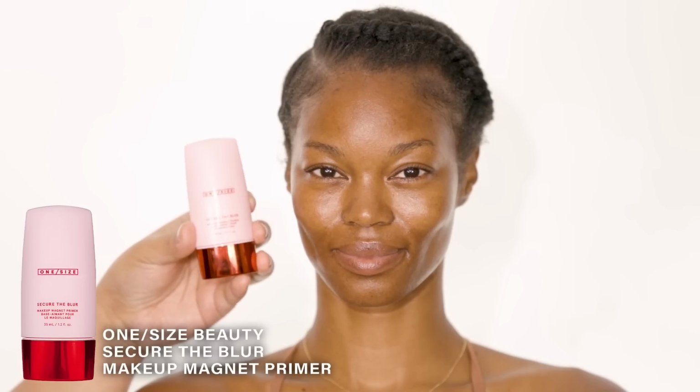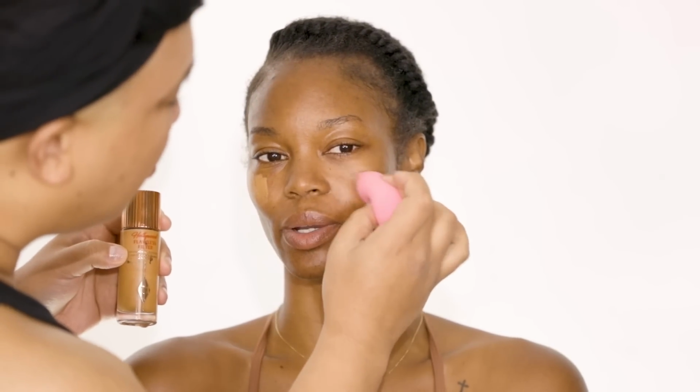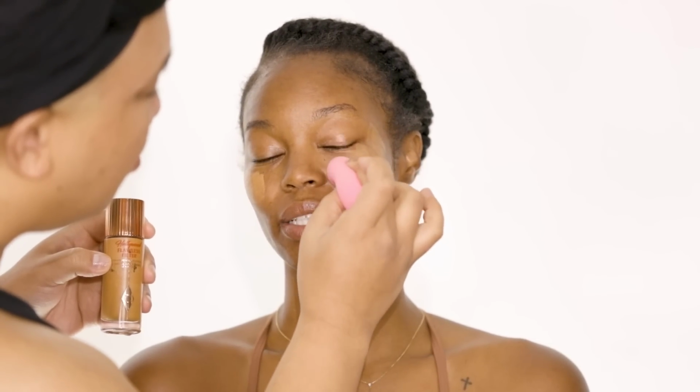So as you can see, skin prep, everything will be listed down below. I love hydrating the face. She did mention to me that she has an oilier T-zone area, so I went in with Secure the Blur. But before that, I did a lot of hyaluronic acid, this Mario Badescu hyaluronic acid cream, and then I prepped with the eye cream by Innisfree, Secure the Blur, and then the Charlotte Tilbury Hollywood Flawless Filter to get that glow.